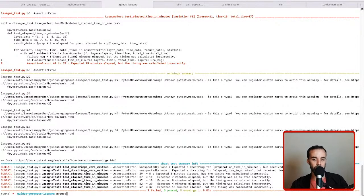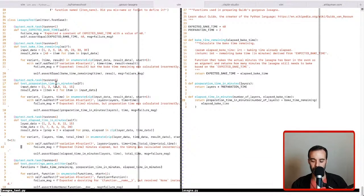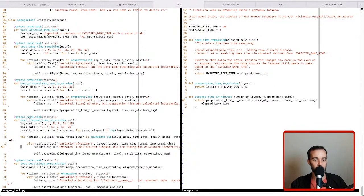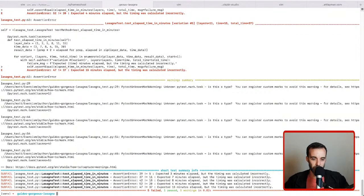Now with PyTest, you can give it a test file like this, and then you can do a double colon, and then the test class. So this would be Lasagna test. Just going to run all of them. So that's not very useful, but if you want to run a specific test, then you do another double colon and pick the test that you want to run. So we can say test elapsed time in minutes. So we can scope the test output down to just the stuff that we want. And you can even go further than that and give the right syntax to get these variations, but I find that that gets to be a big pain.